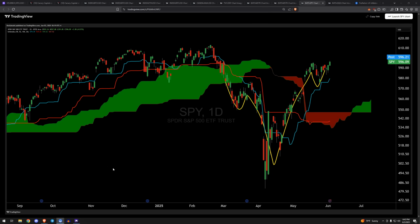Lastly here, SPY. This is another curious looking chart, right? Because we are almost back to all-time highs. Almost back to all-time highs. Now this is, I'd say, more overbought than even BTC. This is the global standard for anything, right? Like, look at it, it's trading like a meme coin. It still is. That's fine. It is what it is.